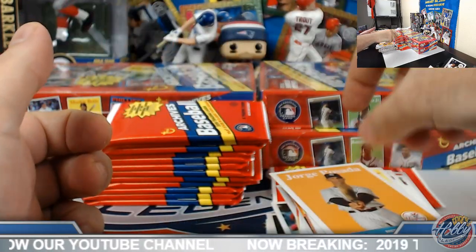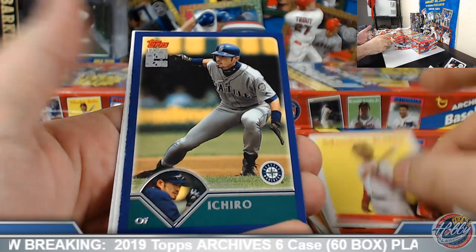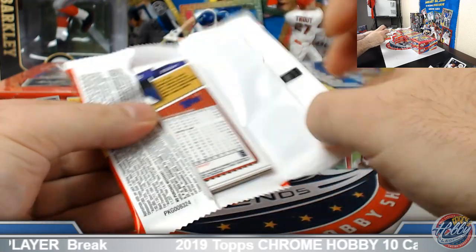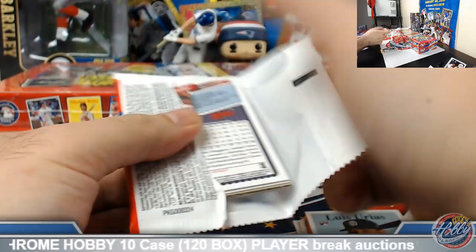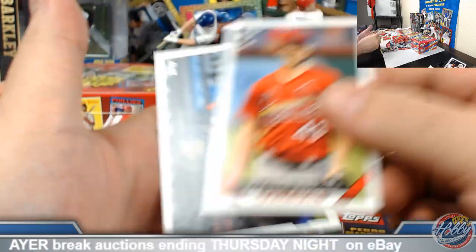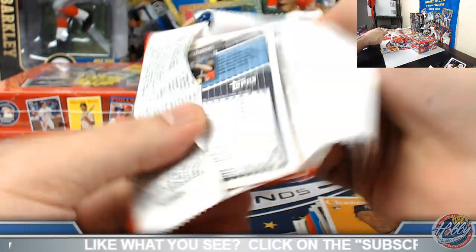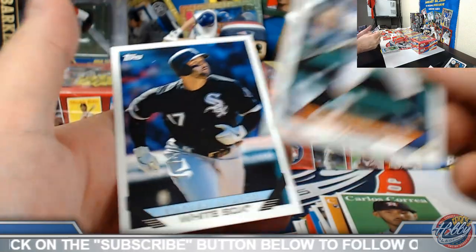Base. Cunha highlights. Ichiro reprint number 3. Base. Hey, Mr. Juan, how's it going, good sir? How are you doing? Pedro magazine insert. Highlights, Mr. Soto. Base. Steve Rogers. We'll insert action on that one.